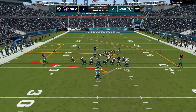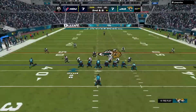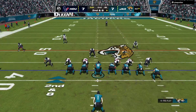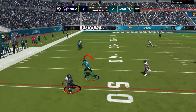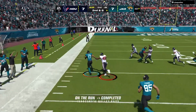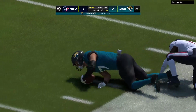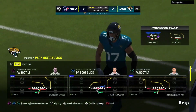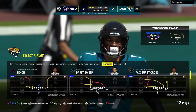From the 42-yard line, here's the 2nd and 8. They go play action with Lawrence. Throw left side, complete to Ingram. And he is out of bounds, but not before he's inside the 30. Getting it to him in space pays off big time. That winds up going for 31.